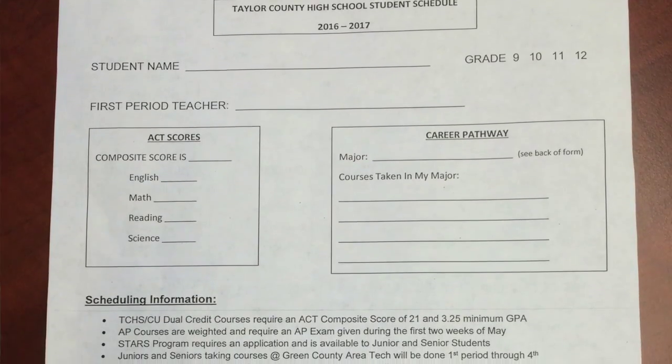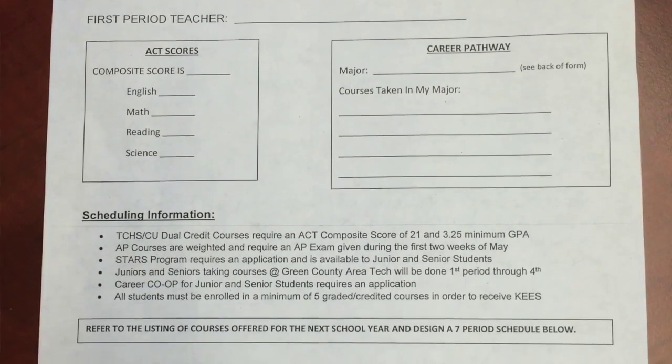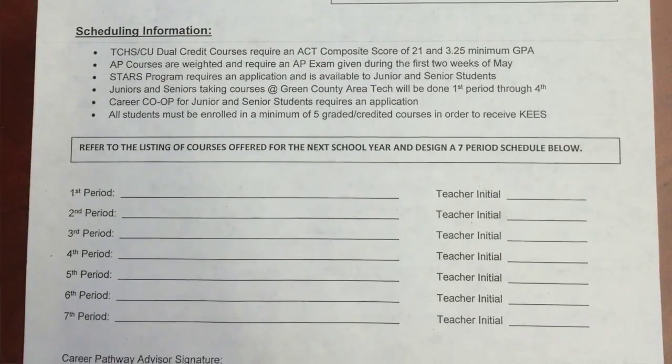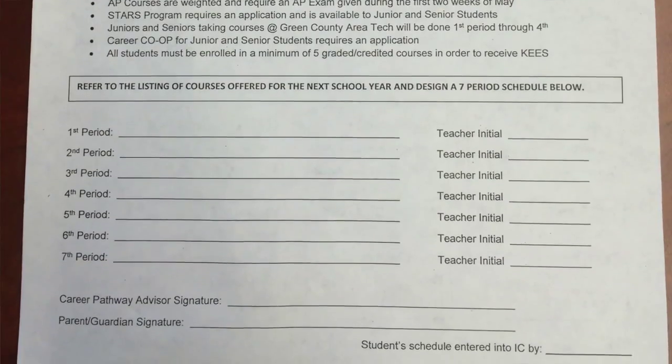Students will be given this sheet, and students will also be given their student scheduling sheet, which they will turn back into their first period teachers. They will tell us their ACT scores if they've taken it, the courses they've taken in their career pathway. And please, if you have questions, their major is not the class they are taking. Remember, their major would be, if they are taking a horticulture class, then plant and land would be their pathway. So they need to talk with their pathway teachers on that.